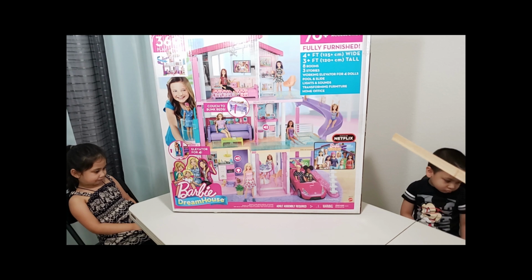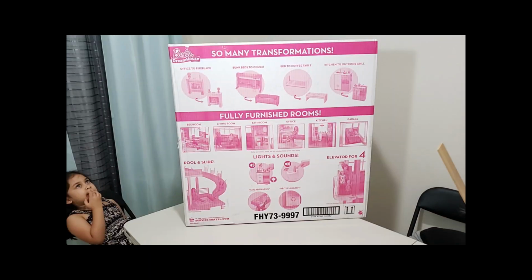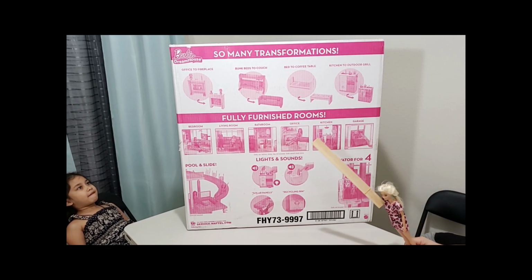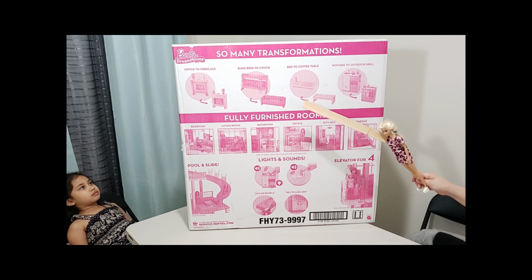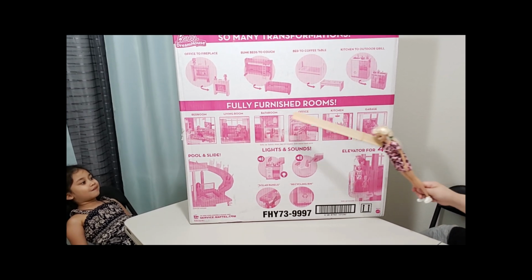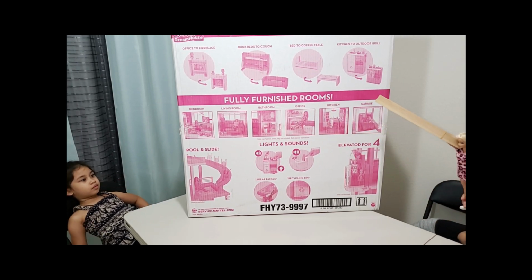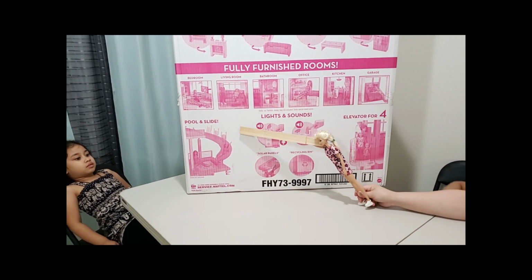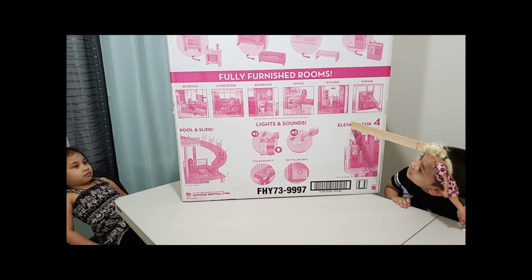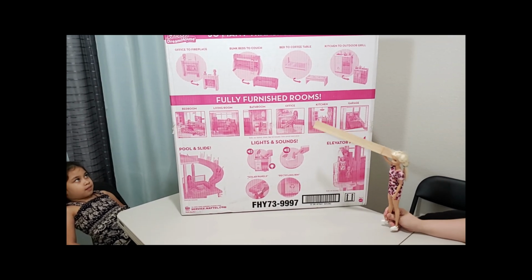Okay, let's turn the box around and see what is on the other side of this box. Whoa! Look what we have here. So many transformations. Office to a fireplace, bunk beds to couch, bed to coffee table, kitchen to an outdoor grill. And look, it's fully furnished rooms. Bedroom, living room, bathroom, office, kitchen, and garage. It even has its pool and slide, lights and sounds, the solar panels, recycling bin, and elevator for 4 dolls. Like I said, unfortunately, dolls and fashion are not included.